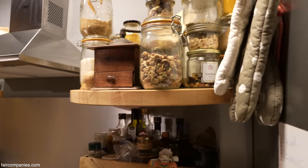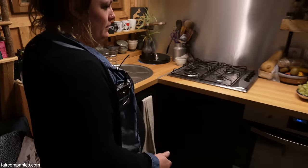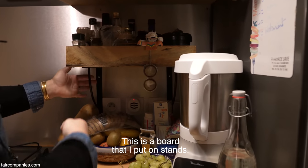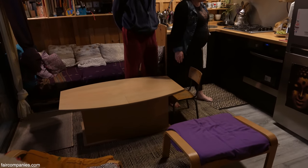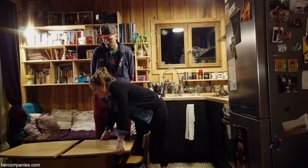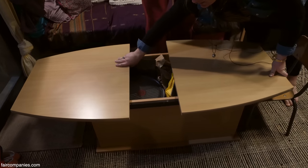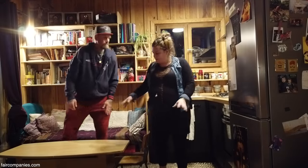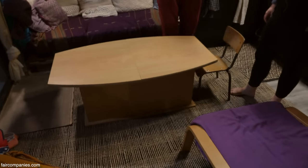So that's the end of this table. Counter, yeah. That you cut. Yeah, it's cut, and then reuse it. And this is a tray that I put on legs. You made that? Yes. This table, I hate it. I'm going to change it. But it's super convenient because you can tidy up stuff. As we don't have a lot of space, it's convenient. But I am thinking of creating another table because it's not wood and I don't like it. It's functional. Yeah.